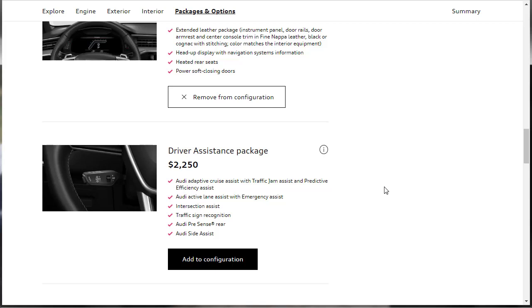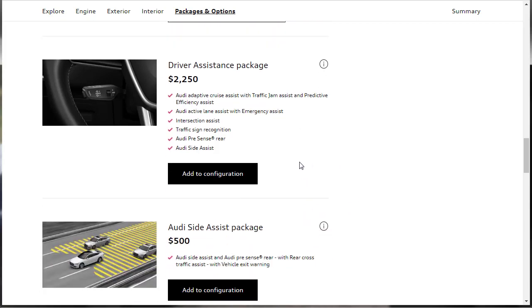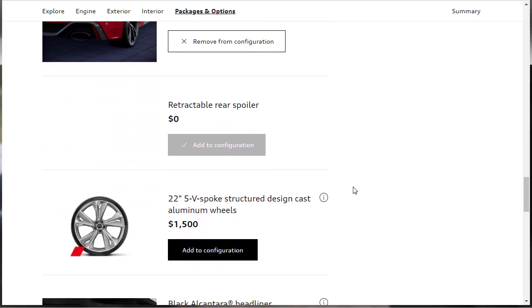The driving assist package, that gives you more technology features. Traffic sign recognition, presense rear side assist, adaptive cruise. You know what? Some of that stuff sounds all right, but I think I could skip it. I think we could skip it because those aren't the ones that really go for me. I do want the sport exhaust. I do want the sport exhaust for sure for $1,000.